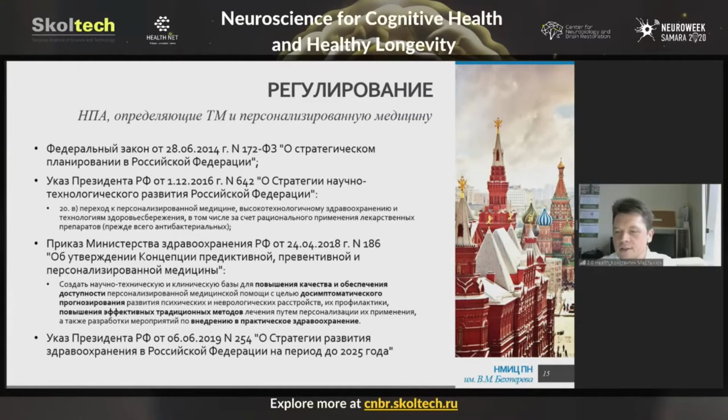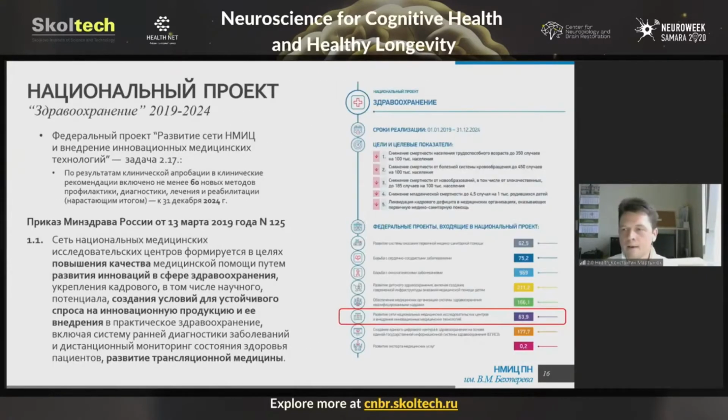Unfortunately, we had to issue a negative assessment because we didn't see any risk analysis over there, and we didn't see the model of management when it comes to the critical risks. But let's have a look at some kind of positive news. We have a national project, healthcare, that also encompasses the federal project.